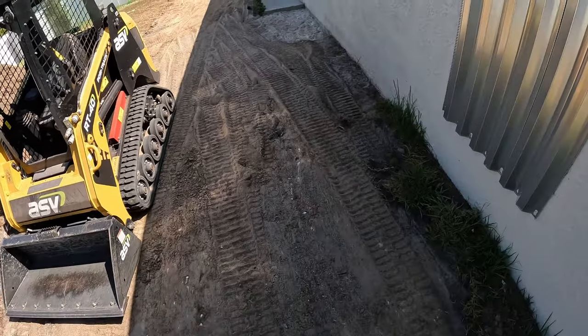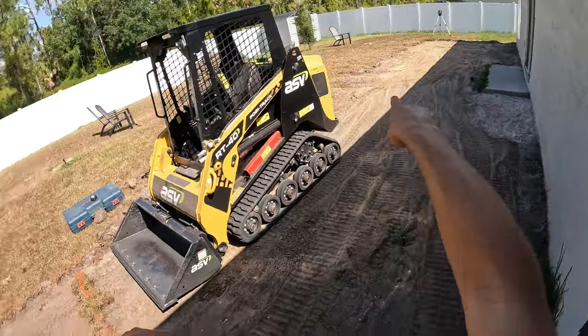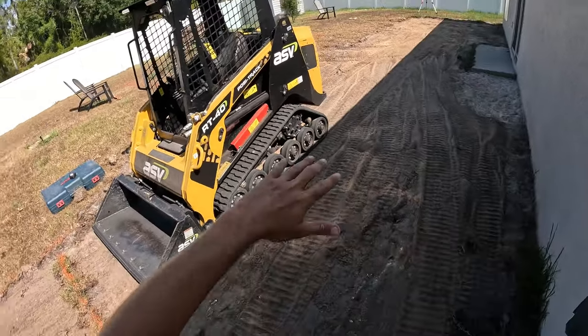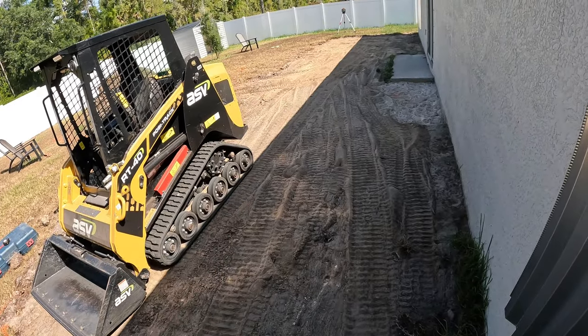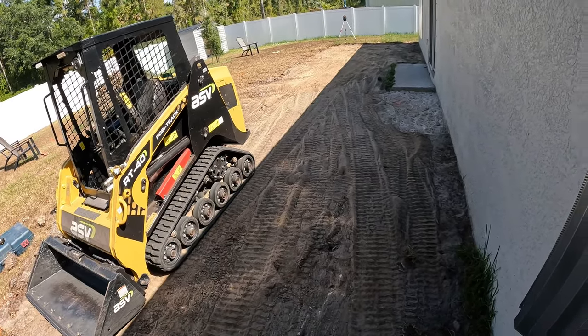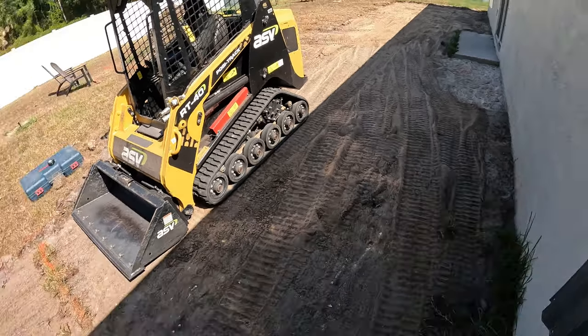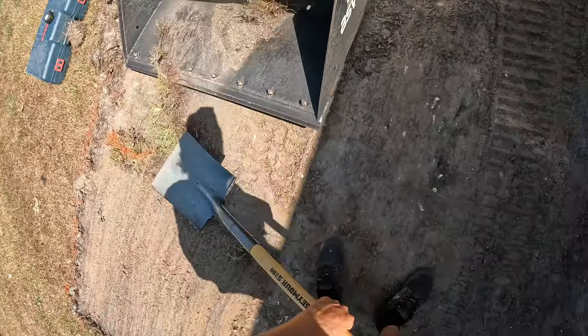But I'm thinking we're probably gonna have to go on top of the concrete because the yard outside of the patio is still high. It's all flat right here, and then starts to drop off where that little yellow dog toy is in the yard. So I think to get our slope going down, we're gonna have to go on top of the concrete, but we'll see with the laser.